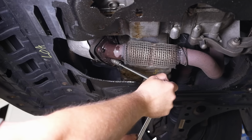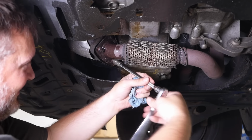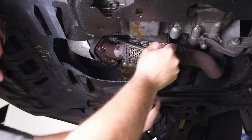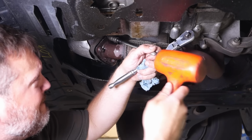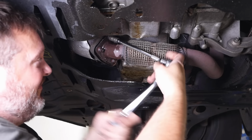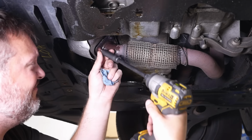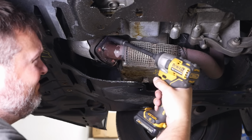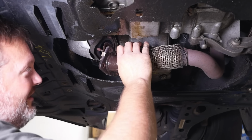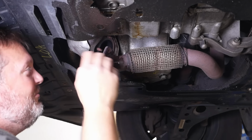Unbelievable. We must be living right. Oh, knew it was too good to be true. Amazing. With any luck, we can reuse that MLS gasket too. That would be cool.